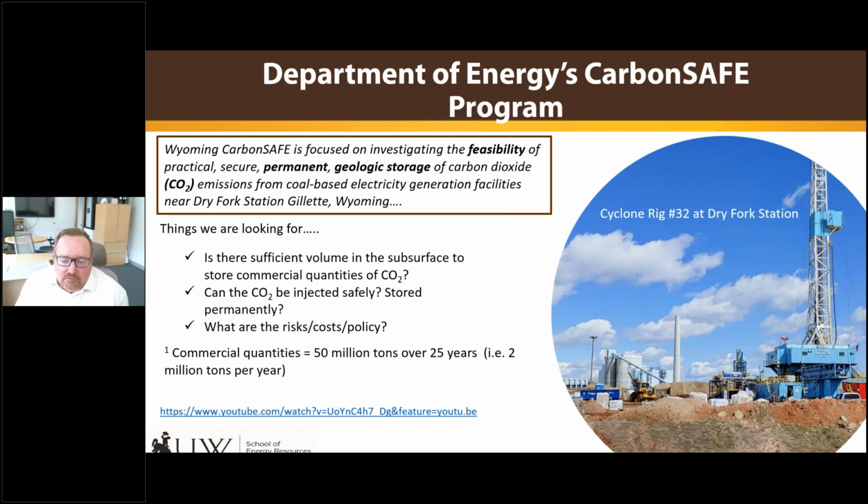Several of the examples I'm going to show today are from Wyoming CarbonSAFE, so I just wanted to share a couple of slides so that you have the background on what Wyoming CarbonSAFE is. It is operating at Dry Fork Power Station, the same place as the Integrated Test Center. You can see Dry Fork Power Station in the back of this picture on the right. That's the well that was drilled recently to characterize the subsurface below the power plant. But really, we are looking at safely storing commercial quantities of CO2. We're trying to understand what the risks are, what the costs are, what the policy drivers need to be in order to move this project forward. And we're also working with the local folks to make sure that we have the social license to operate this project. Next slide, please.